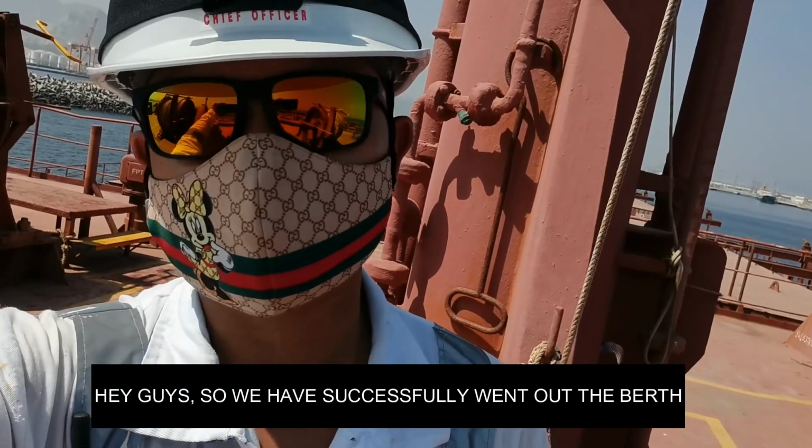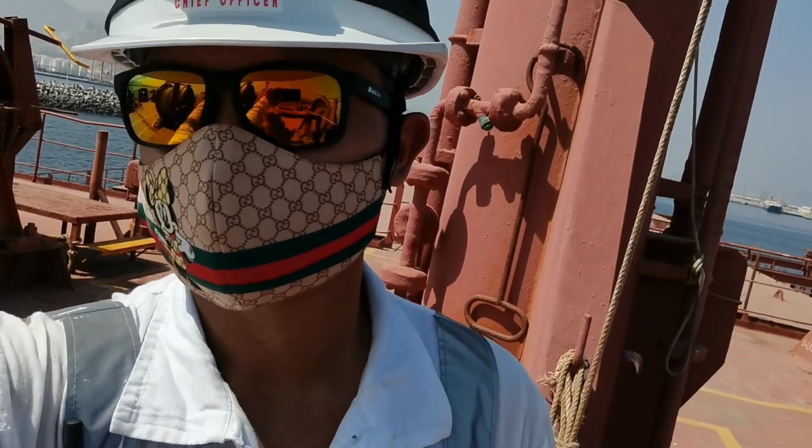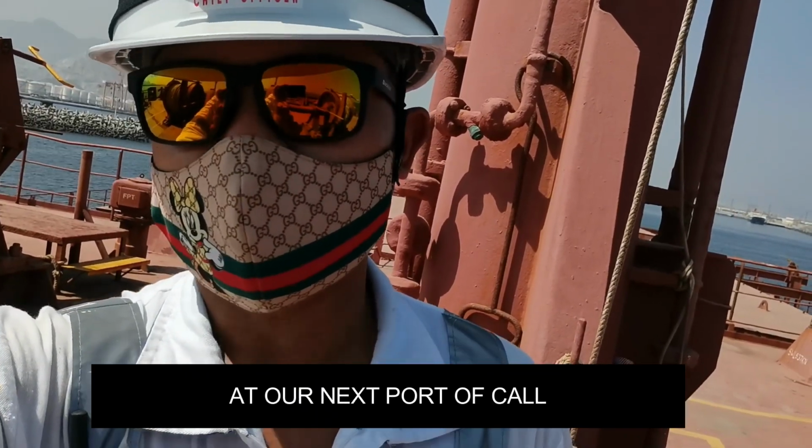Hey guys, so we have successfully went out the berth and that was a very tight turn. In 12 hours, we will arrive at our next port of call, Muscat, Oman.